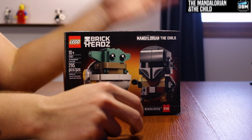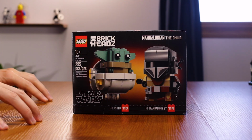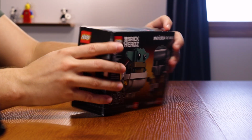So today we're going to be building this set, the Mandalorian and the Child. The sets featured on this show are not always going to be brand new sets. If you're just stopping by this video, the primary thing I do on this channel is stop motion animation. So the sets I build, the sets I buy, will be incorporated into those videos in one way or another. I'll share what I think I will do with this set at the end of this video after the build is complete.